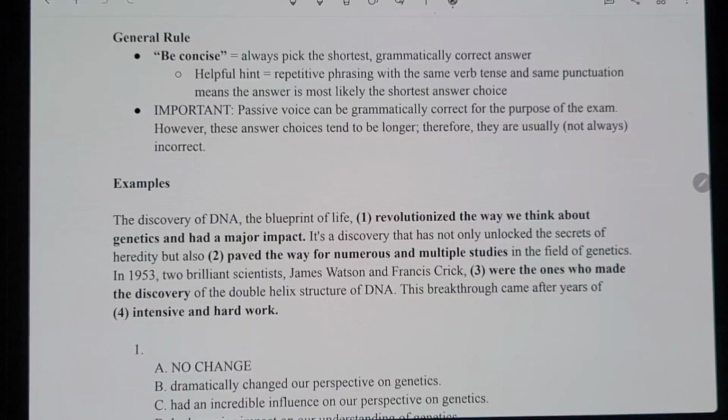So if you have two or more grammatically correct options, like the commas are where they're supposed to be and the verb tense is fine, it's just that they might be worded a little bit differently, but they're all grammatically correct, or some of them are. The way that you pick the best answer is it's always going to be the shortest grammatically correct answer. So whichever one is grammatically correct and the shortest.